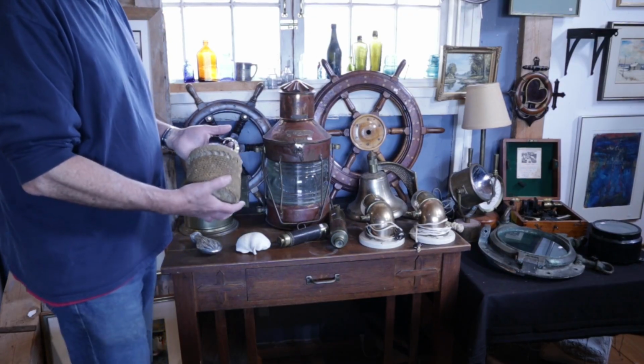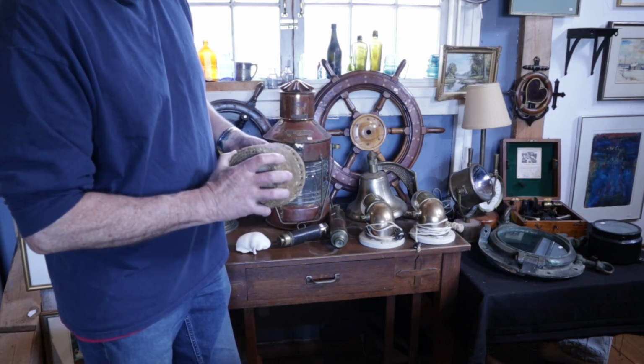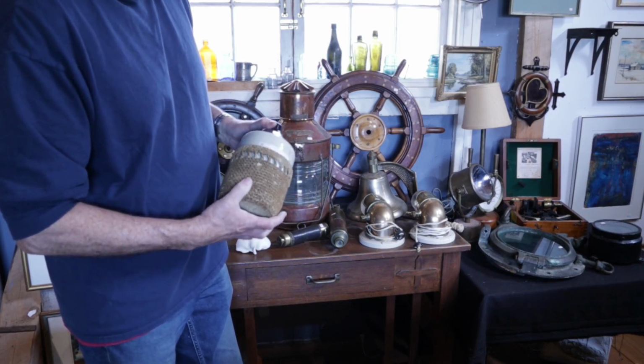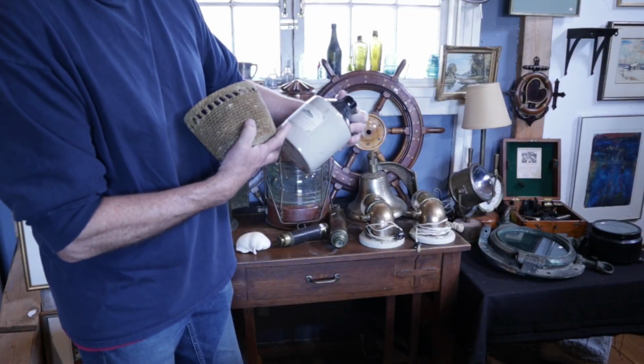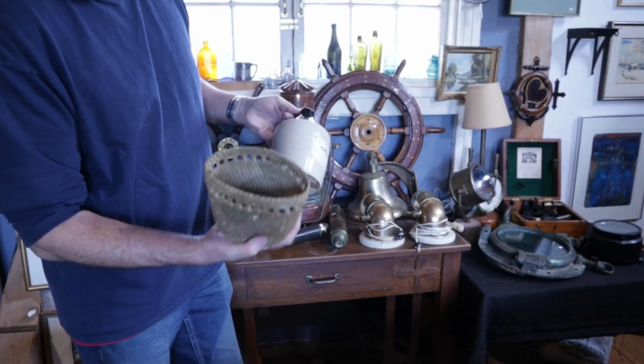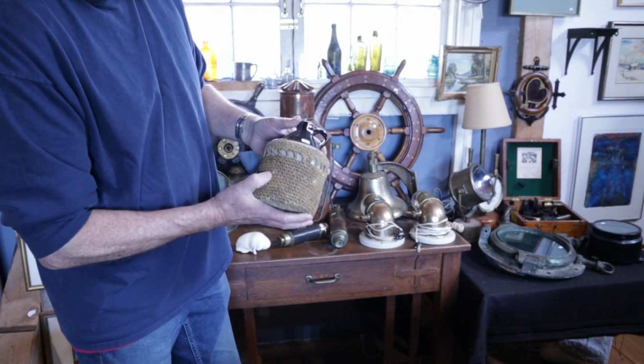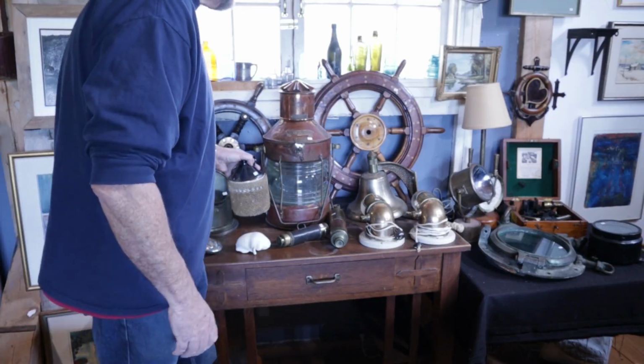And this is really great. This little jug here, this is sailors' macrame work, so they would do that just to keep it from breaking. But it's neat because it still has the cod liver oil label on it as well. Great little jug, but just a great little sailor-made macrame piece to go on there.